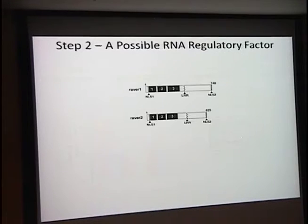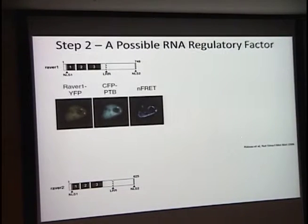Why did we pick Raver2? What is known about Raver2? Well, it's part of this small Raver family of genes. There's a Raver1 and a Raver2. Each of them have three RRM domains, which stands for RNA recognition motif. They have nuclear localization signals and a leucine-rich region. So just the domain structure, the fact that they have these RNA recognition motifs, suggests that they could be involved in RNA processing potentially. What do we know about the biology of these two factors?